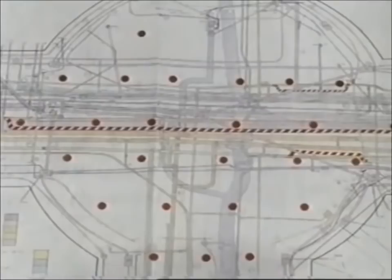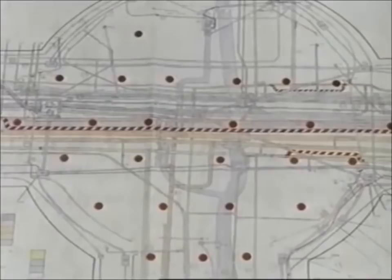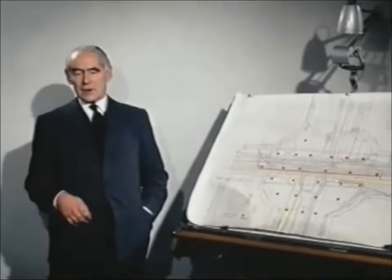The piles were 25 in number, shown on this drawing, and the deck covered 7/8 of the area of the circus and was only 2'6" deep, so as to allow room for the construction of the new ticket hall below. And so, at the beginning of June 1963, the drilling of the foundation piles commenced.